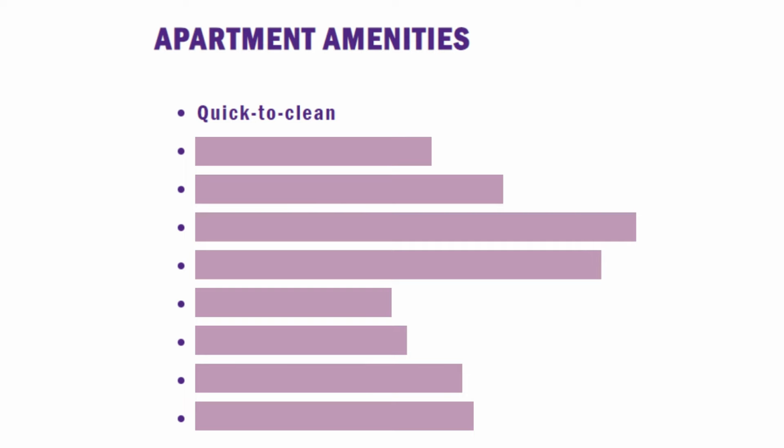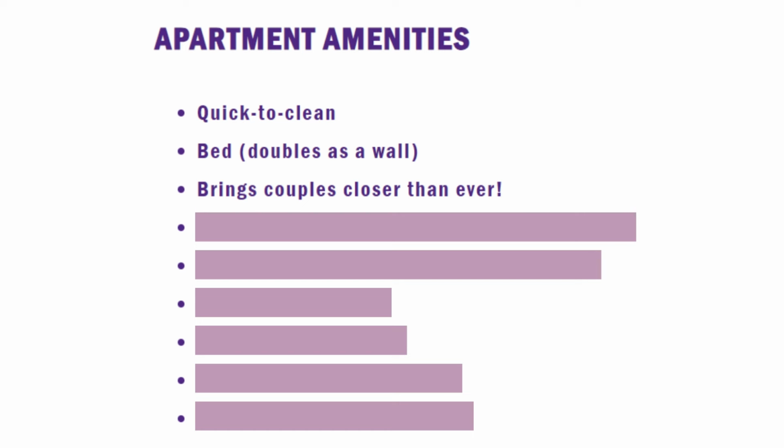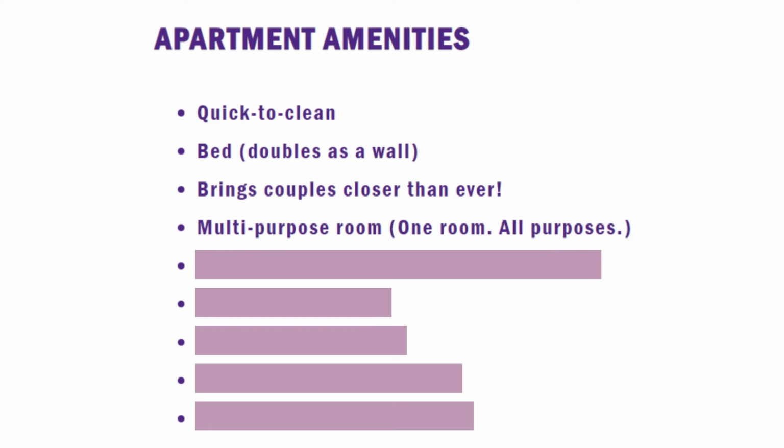Some of the other apartment amenities that they list are quick to clean, because it's so tiny. Or the bed doubles as a wall. How about brings couples closer than ever? I mean, physically that might be true, but I think that might cause some rifts in some relationships. How about multi-purpose room? One room, all purposes. Anybody who lives in a studio, they're already used to that.